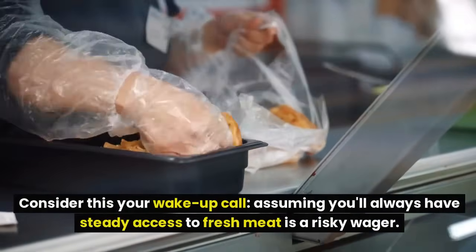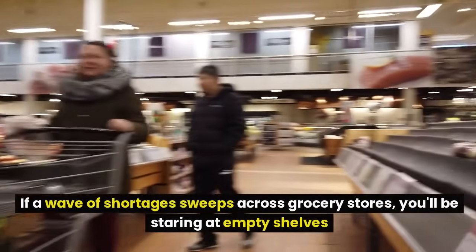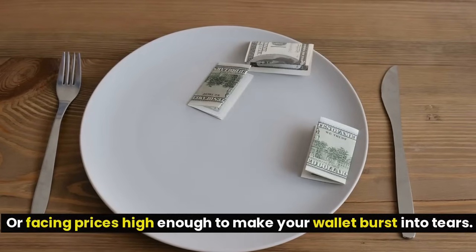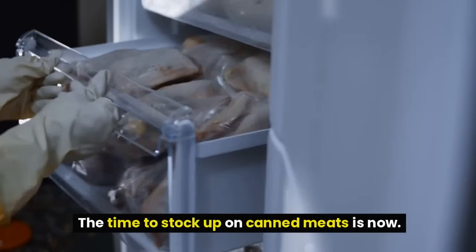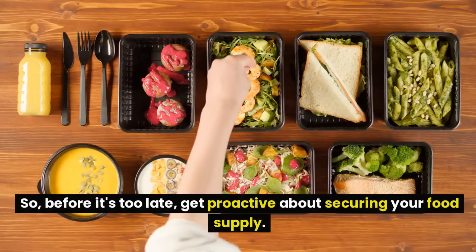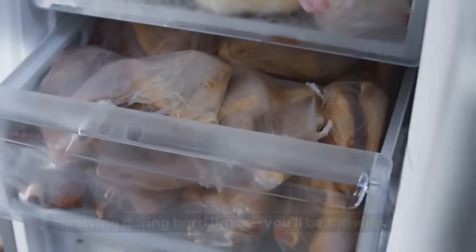Assuming you'll always have steady access to fresh meat is a risky wager. If a wave of shortages sweeps across grocery stores, you'll be staring at empty shelves or facing prices high enough to make your wallet burst into tears. This isn't alarmist rhetoric, it's about practical preparation. The time to stock up on canned meats is now. So before it's too late, get proactive about securing your food supply. With the right stockpile of canned meats, you won't just be surviving during hard times, you'll be thriving.